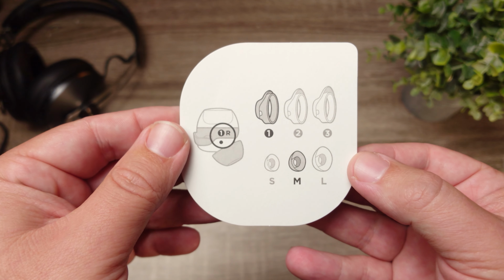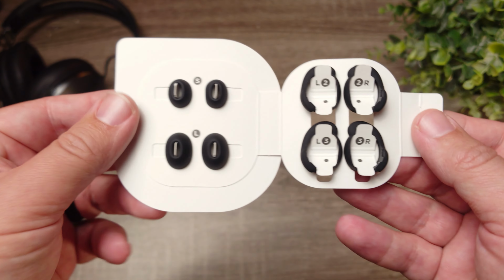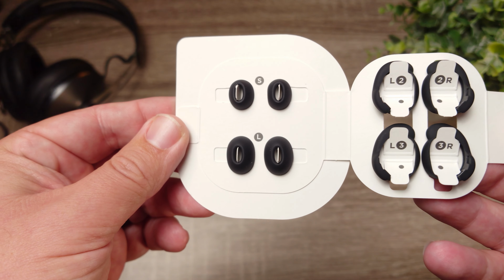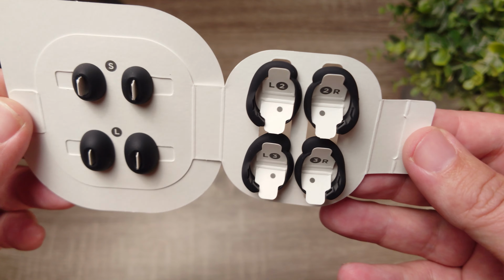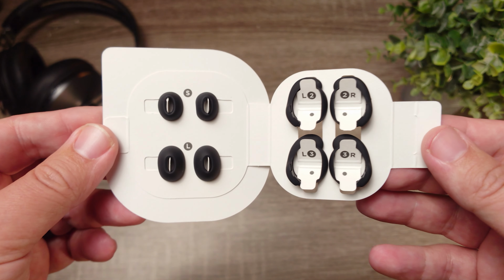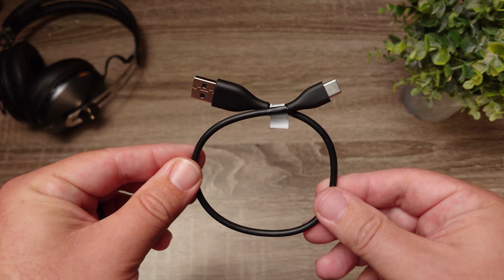Now, as far as what all they've included in the box, you do get 3 sets of silicone ear tips, and you also get 3 stability bands, which are basically the silicone grips that go around the outside. There's some that have the little fin to help keep these in your ears. So that's nice if you're going to be using these for running or anything where you're going to be bouncing up or down, or if you just have an issue keeping earbuds in your ears already. And then as far as charging, it does come with a USB-C cable.